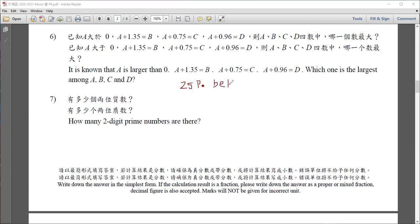So what you're going to do now is, since we are only asking for the two-digit prime numbers, how many are single-digit prime numbers? 2, 3, 5, 7. So there are 4 single-digit prime numbers. Since we're asking for the two-digit prime numbers, 25 minus 4 is equal to 21. So that's how we do number 7.